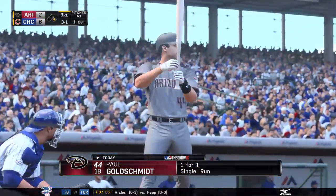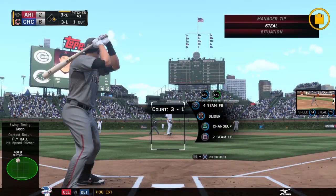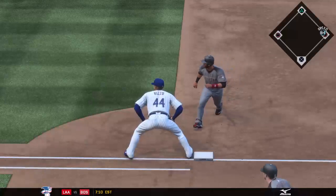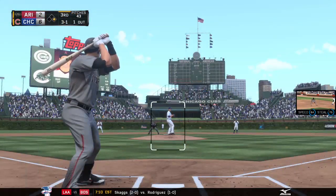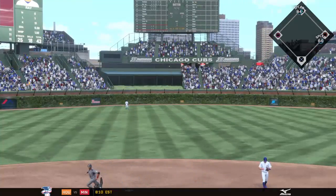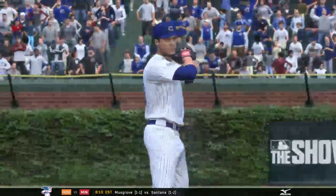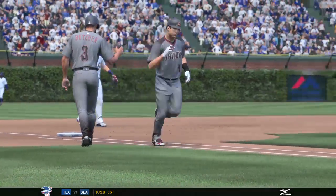Paul Goldschmidt will stand in. The winner of last year's Silver Slugger Award for first baseman in the National League. Throw over to first, but the runner's back easily. Just checking. Swing, and he puts a charge into this one. High and deep, and you can't forget about it. This ball is gone. A two-run home run off the bat of Paul Goldschmidt. And they cut the gap here. It's now 6-4.